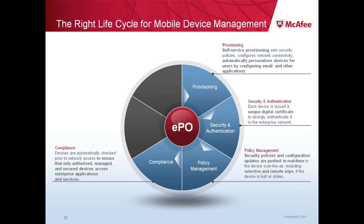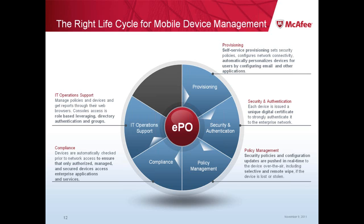So it really gives you a lot of functionality to be able to make sure that these devices are compliant with the policies that you have in place. Support and operation is a very, very simple process. It's leveraged through a web browser. You can also use role-based administration using the existing groups that you already have, so you're not having to go in and recreate groups to be able to support or manage the mobile devices that you have inside your organization.